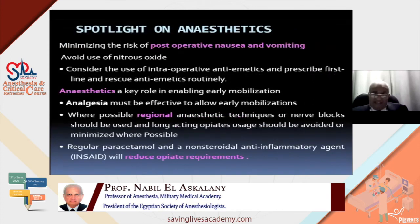What about anesthetics? Anesthetics are of crucial and vital importance. We should minimize the risk of postoperative nausea and vomiting. We should avoid nitrous oxide. We should use anti-emetics and prescribe first-line rescue anti-emetics routinely. Anesthetics play a key role in enabling early mobilization.